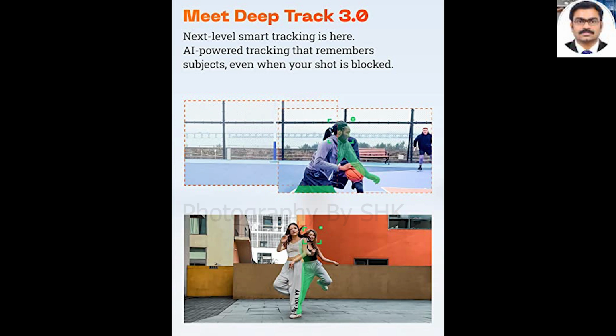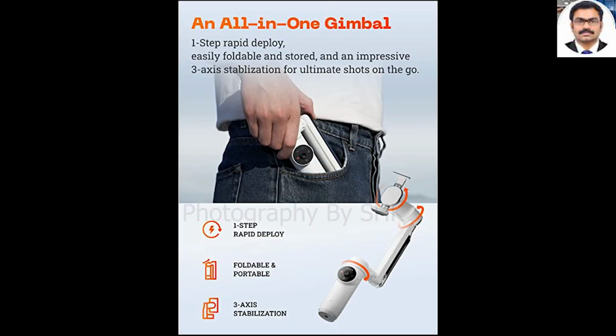The device is powered by a 2900 mAh battery, which can even charge a smartphone while recording. A built-in cold shoe helps you to seamlessly add a mic for leveled-up audio.